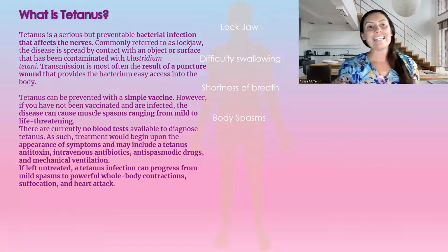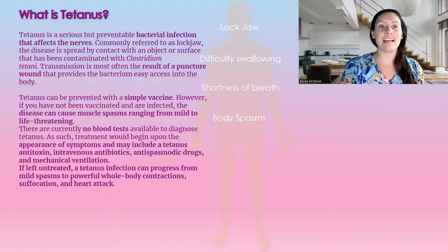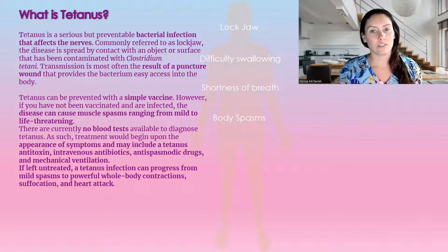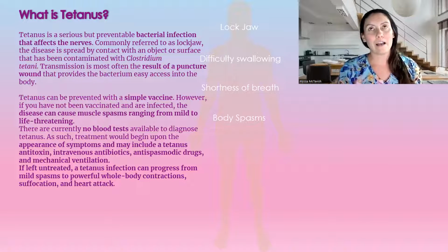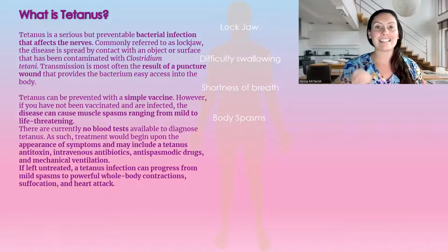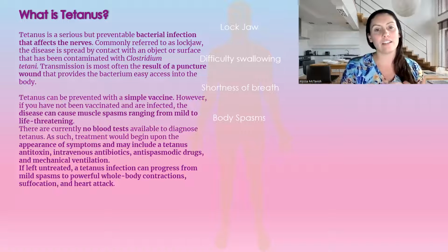So what is tetanus? It is a bacterial infection that affects the nerves. It's commonly referred to as lockjaw disease and you often get it as the result of a puncture wound. So you have a puncture wound and something that is contaminated with Clostridium tetani. It creates an opening and has easy access to get into the body.